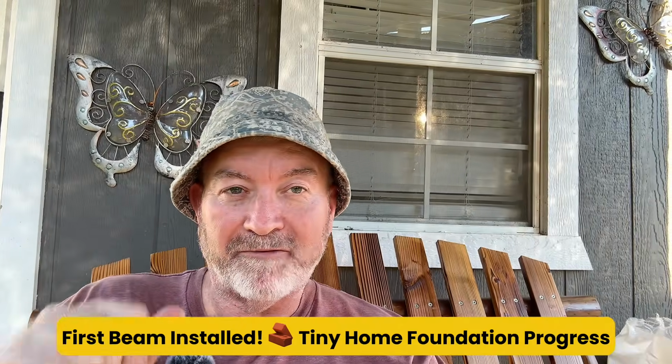Back to the build. Last weekend's live was a big one. We got the first beam placed across our concrete blocks, and that meant laying out the moisture barrier, checking for level, and finally dropping the 6x6 beam in place. It might not sound like much, but for me, it was the first real visible proof that this thing is happening.